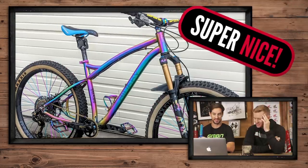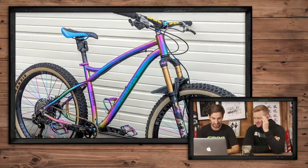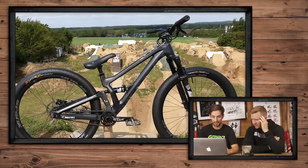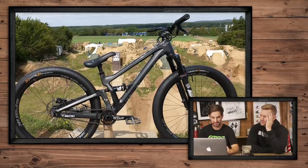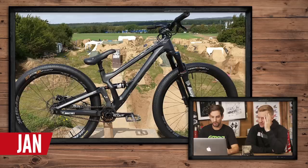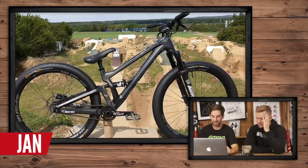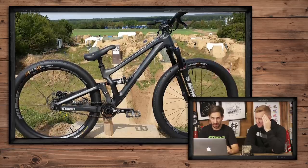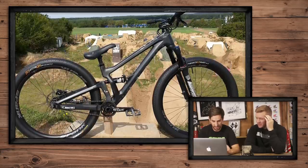It's got a suspension seatpost on it. Look at the spokes on it, and the graphics on the front. Straight up, that is super nice. It's a YT Play CF, carbon fibre. Sorry, I thought it was a Yeti slopestyle rig. That's mental. It's super lightweight.